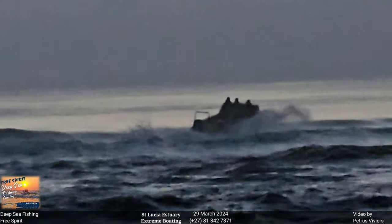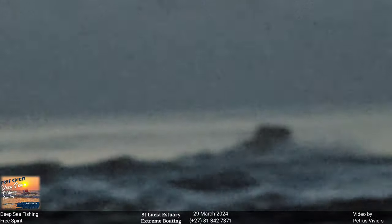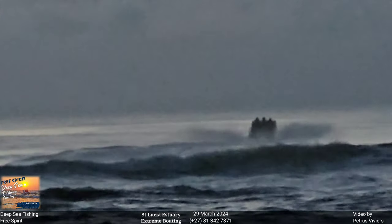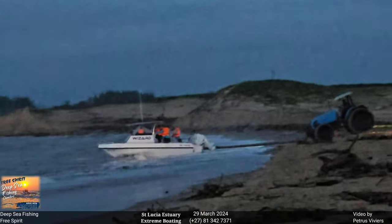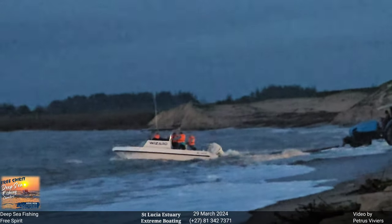Very small waves. Beautiful launch. And there he goes out of focus. I zoomed too much. Just not enough light yet. Happy hunting. Enjoy the day. Wizard, the next one on the launch pad. Let's see if we can get a better focus there of Wizard. Yes, we got him almost nice and focused.